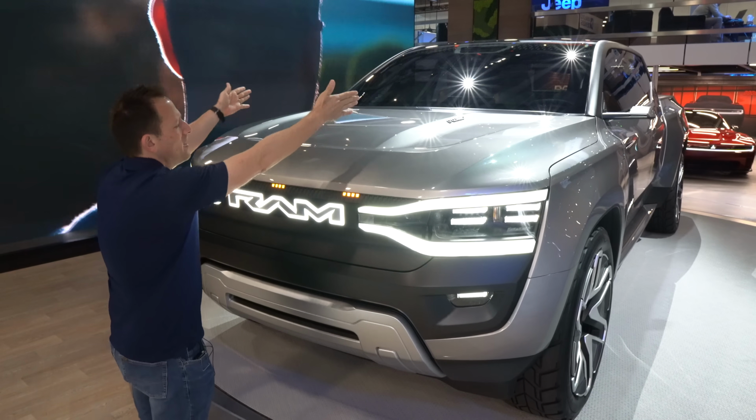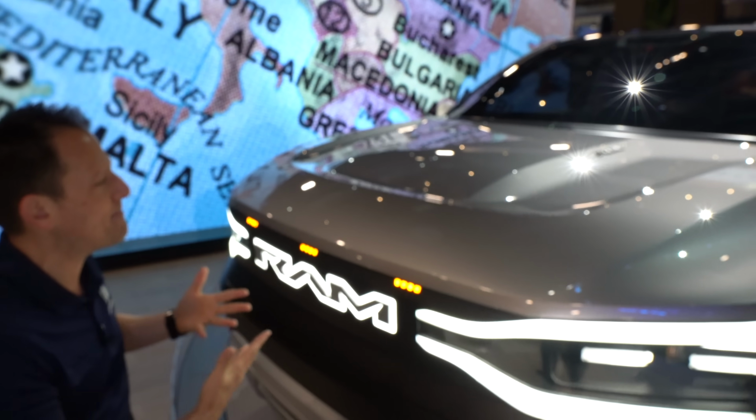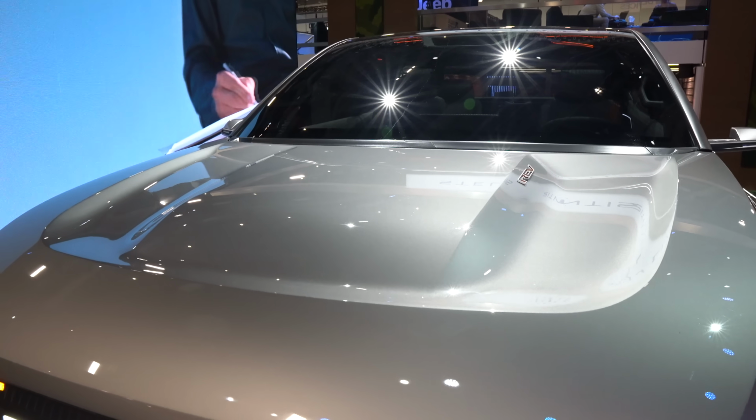I also love the way they did the bulge. Even though we don't have the internal combustion engine V8 power, you're still gonna get your bulge, and I love the way they got the badging on the side.